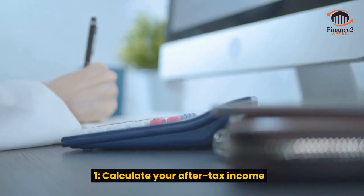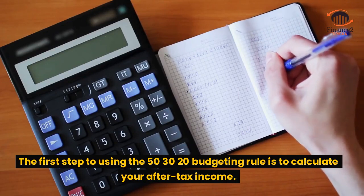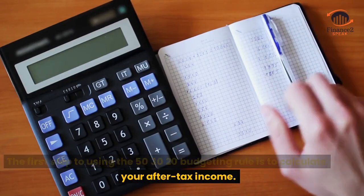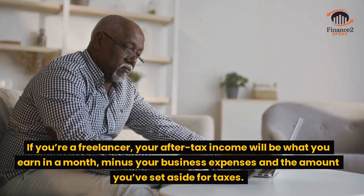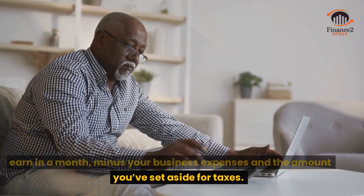1. Calculate your after-tax income. The first step to using the 50-30-20 budgeting rule is to calculate your after-tax income. If you're a freelancer, your after-tax income will be what you earn in a month, minus your business expenses and the amount you've set aside for taxes.